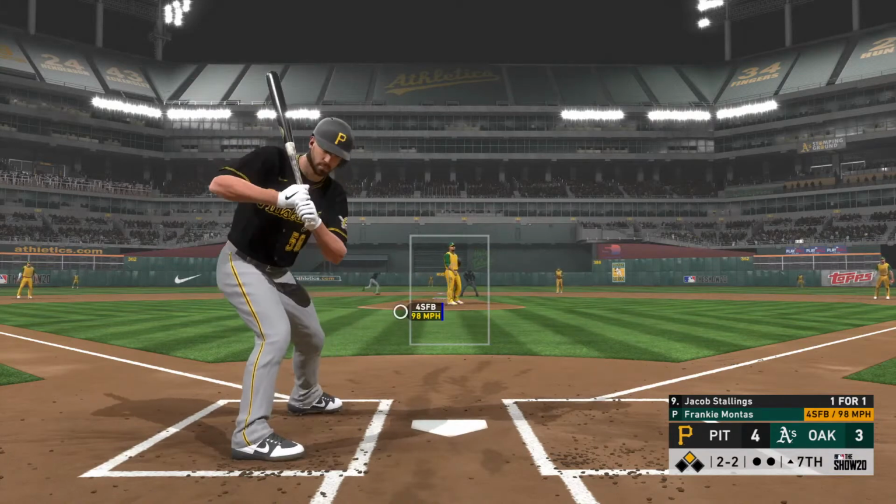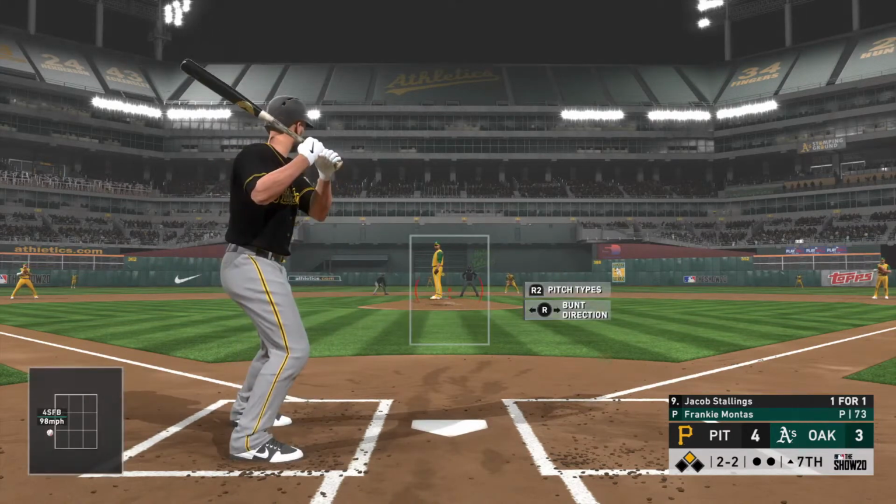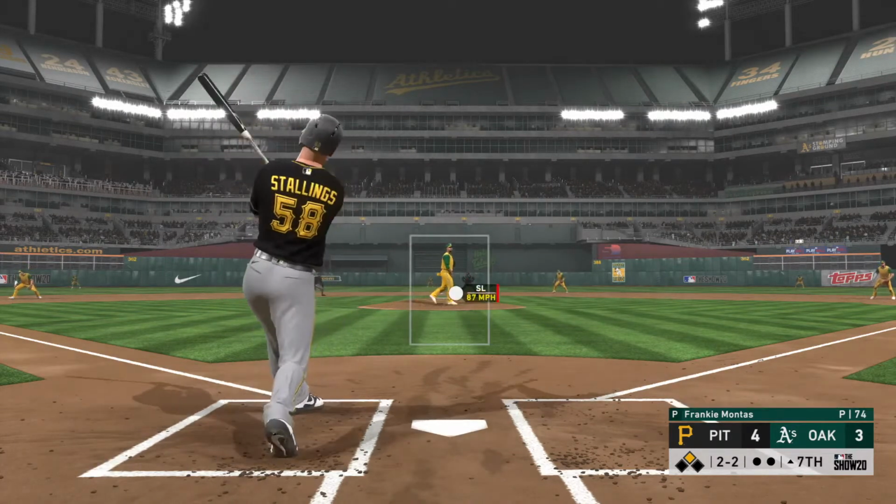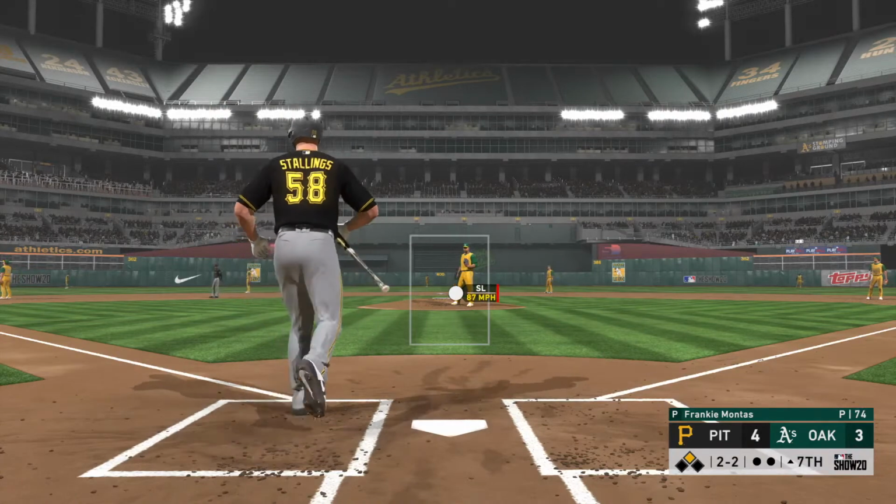2 balls and 2 strikes, the count to the Pirates catcher. He started this guy backwards, couple of off-speed pitches early, followed by back-to-back heaters. He can go either way he wants to go right now. Into the corner and slicing foul.